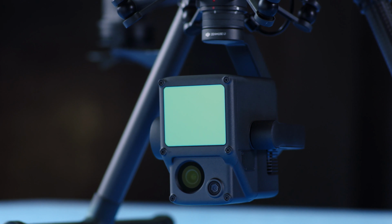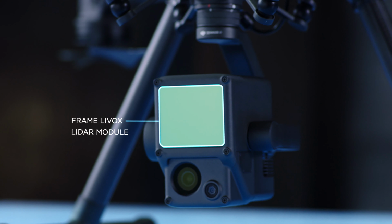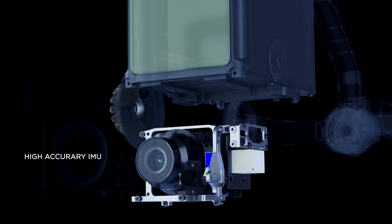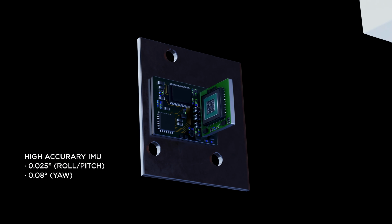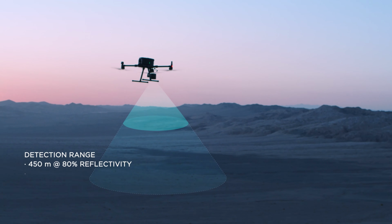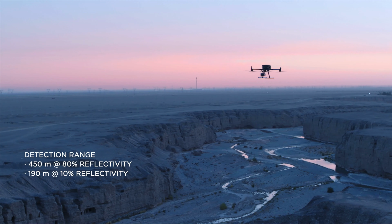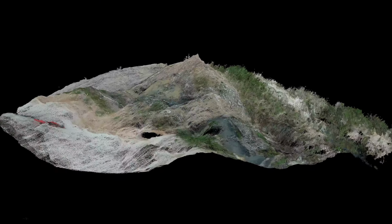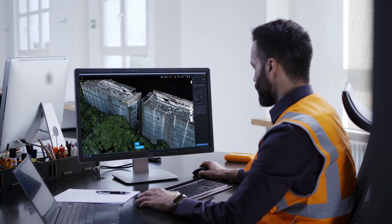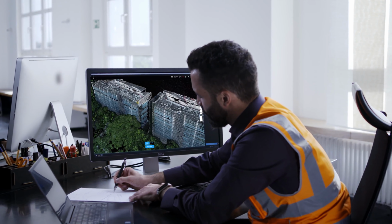The L1 integrates a Livox LiDAR module, a survey-grade camera, and a high-accuracy IMU on a 3-axis gimbal. It has a detection range of up to 450 meters, and the fusion of LiDAR and RGB data produces effective true color, high-density point clouds at the centimeter-accurate level.